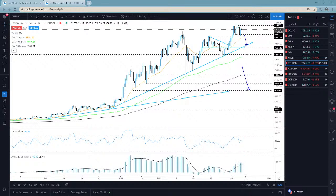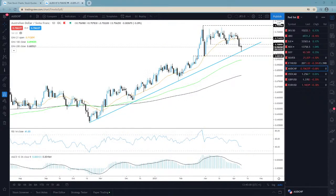Now jumping into EURUSD, and let me just quickly double check the data. Did it come out or did it not? Okay, still waiting for those PPI figures. Nope, nothing is coming out yet.